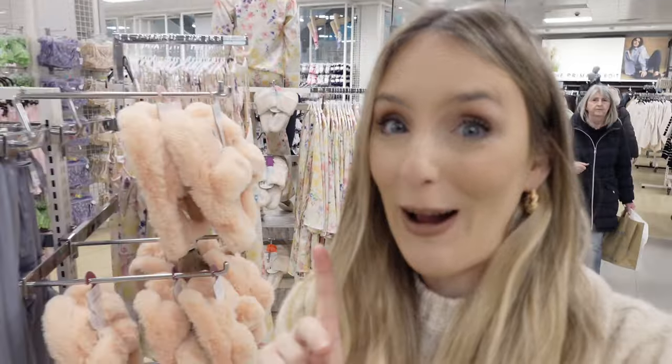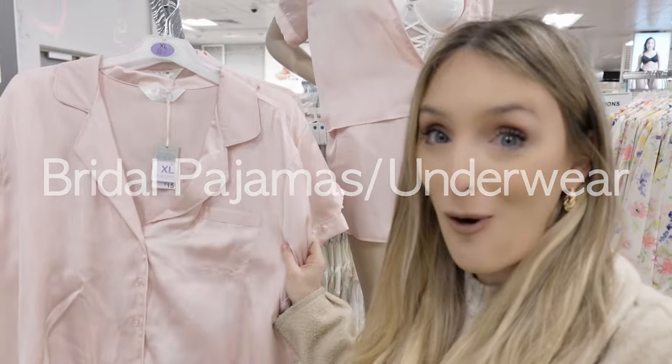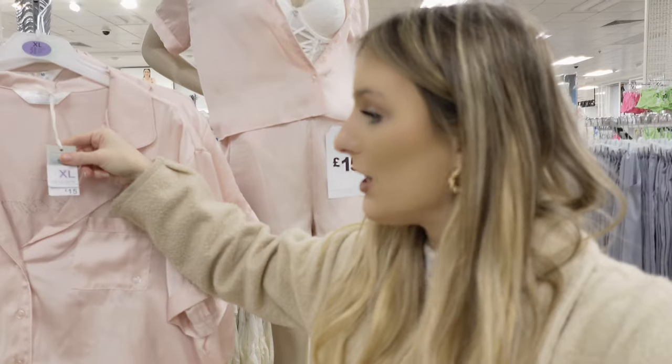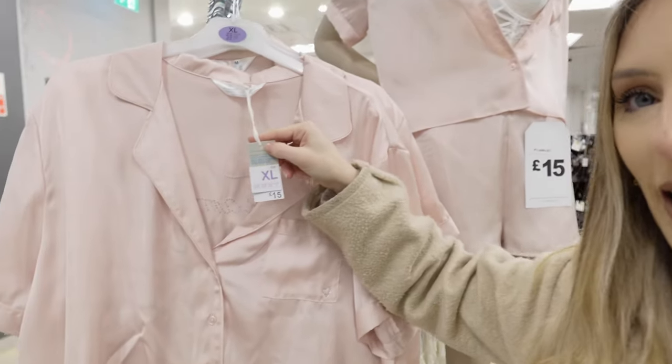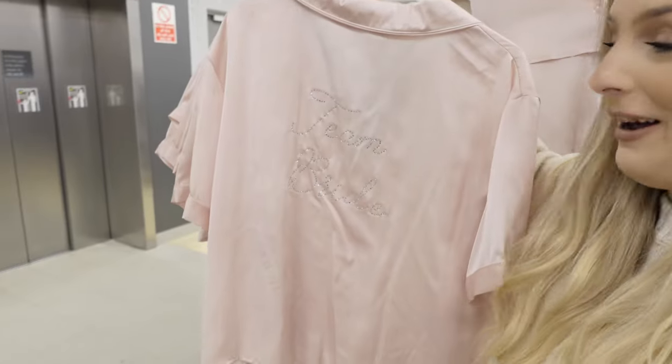Okay, my lovelies, a random one now, but I've just come over to the pajama section very quickly, and they have got some gorgeous bridal pieces. Got this set here, so it's £15, and look at the back. Oh, how cute is that?